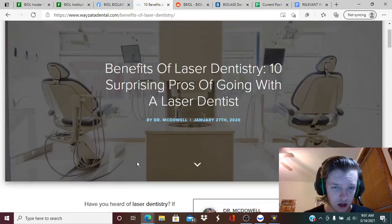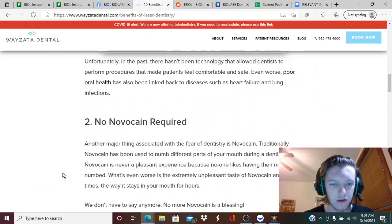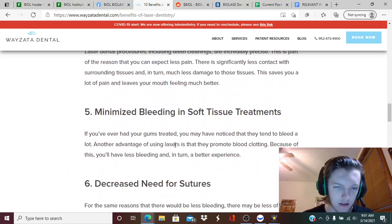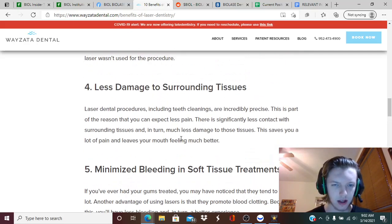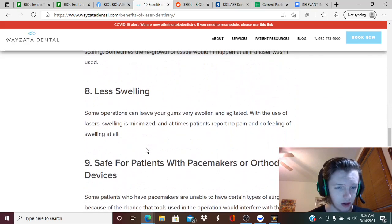Okay, benefits of laser dentistry. 10 things. All right, less painful procedures. No Novocaine required. Lower chance of bacterial infection. You can go through all these. These are some of the benefits of dentists switching to laser technology. There's a ton of benefits, and if you're really deep into it, I'm aware of a lot of the impractical things with laser technology. There's a lot of things that make it a little less attractive, right? This is the good side. This is the good news. It's not all good news, though, right?